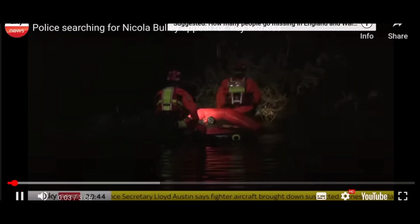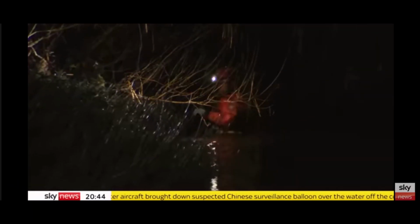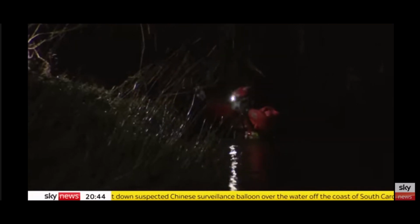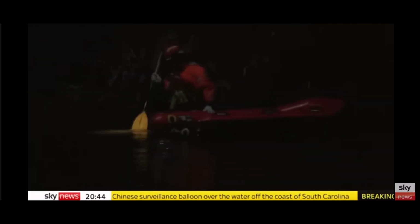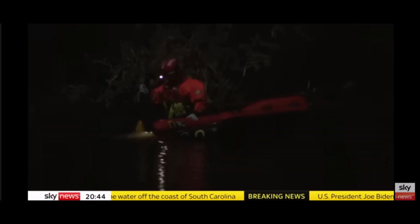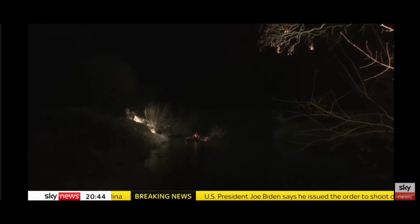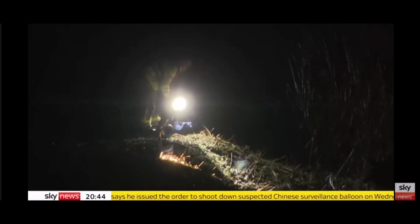This is a small Lancashire town in a desperate search, where no one wants to give up looking. Tonight, search teams in the dark and rain responded to a community call out. Wading into the river close to where Nicola Bulley's phone was found, they pulled out what looked like a green chair. But police are appealing for any new information.